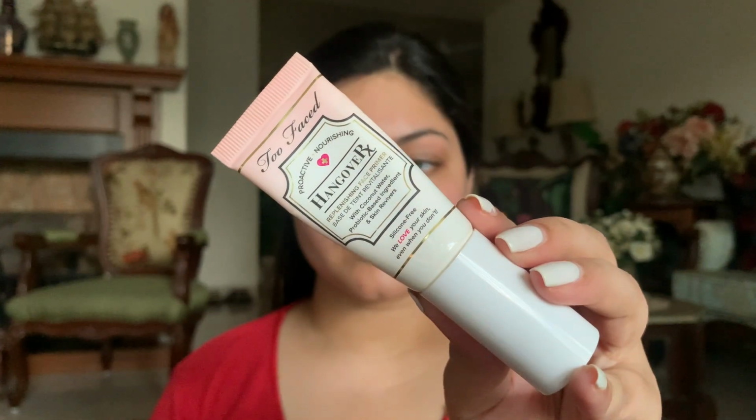So I'm starting off with primer, and I'm going to use the Too Faced Hangover Primer today. If you've been watching me for a long time now, you know how much I love this primer, and I've been using it for the past 2.5, 3 years now.